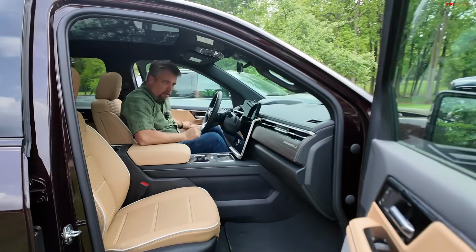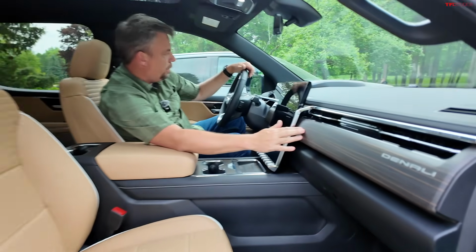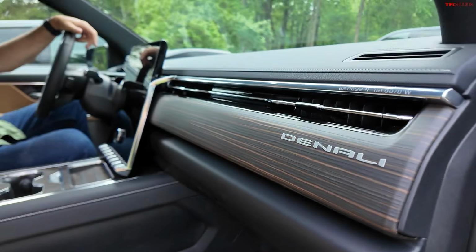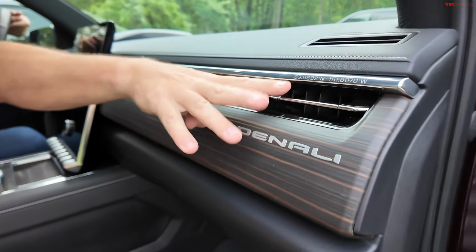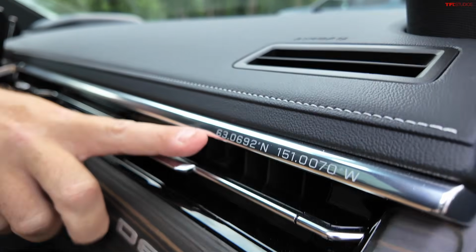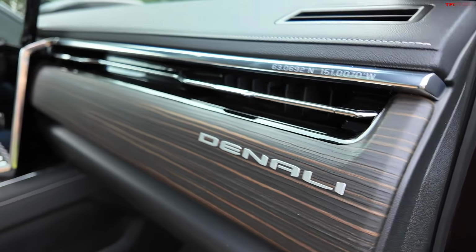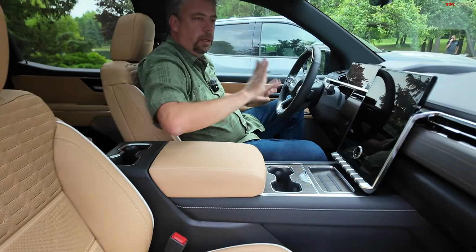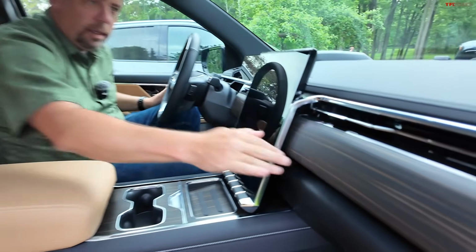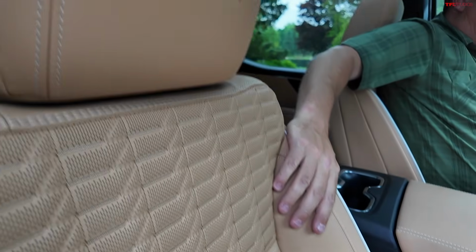Let me show you here. So we have a different dashboard treatment. The truck is telling me that I don't have a key. You have Denali Park or Denali Mountain. I don't know if you could see that, but you have the coordinates printed in the aluminum piece. Right there on the passenger side, you have kind of a wood. It feels real, and I have no way to doubt that. A little trim piece. You got really unique seats, like I was talking about.